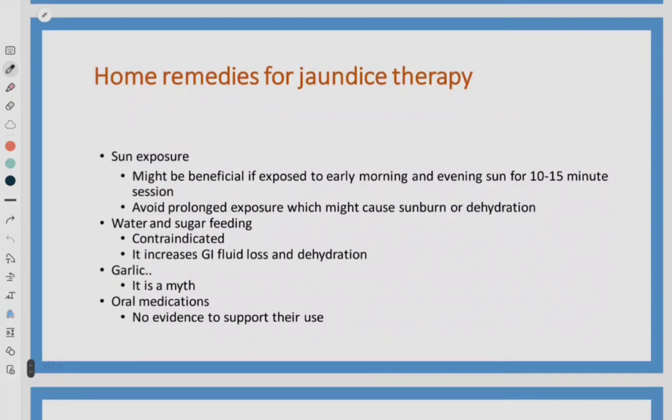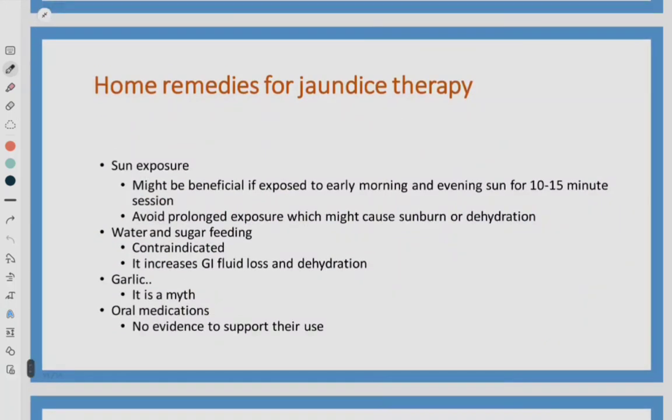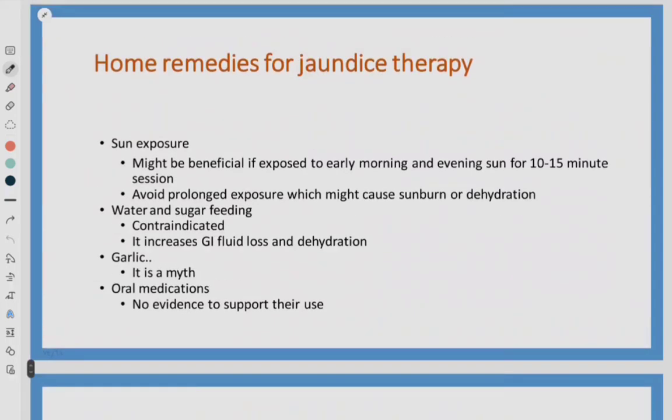Home remedies and drugs are ineffective and we shouldn't try them, like putting a chain of garlic, giving them water and sugar, or putting them under the sunlight. We should not use them. Sunlight can cause severe dehydration for the baby. Water and sugar can cause hyperglycemia, electrolyte imbalance, sometimes significant insults. Garlic is a total myth, it's not beneficial, and there's no evidence that any oral medications help.